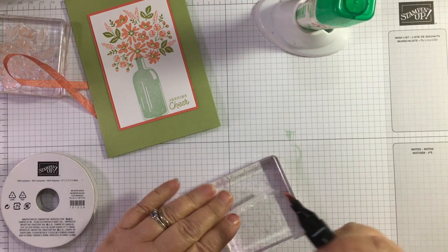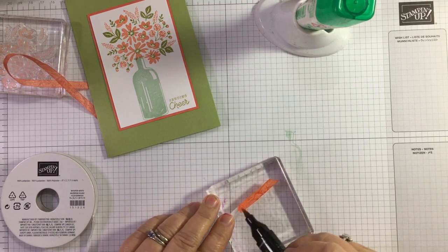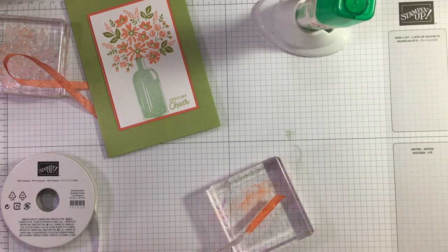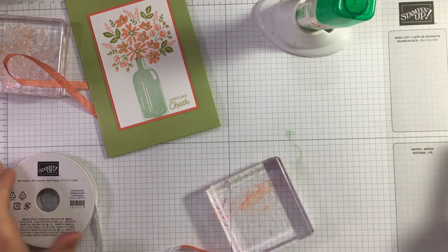So if you just take your blend, this one is getting quite old, but look, and then that's your ribbon coloured because you're using the alcohol blend. You can colour ribbon with the normal ink. Because you're using the alcohol blend there, it goes through both sides really well, and then it dries very quickly. So I'll just leave that bit.